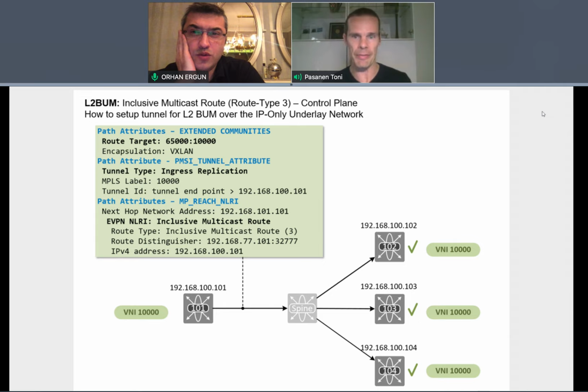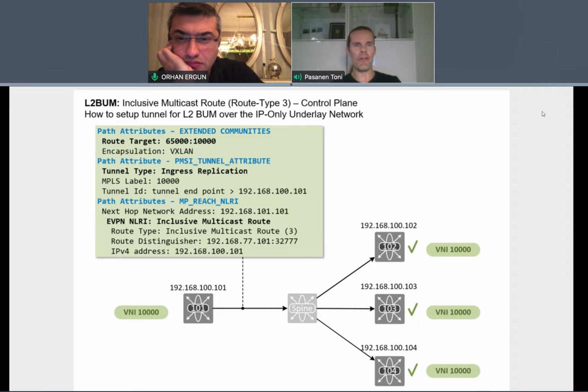So basically, what route type 3 advertises, the network layer reachability information that it carries, is the tunnel endpoint, well, actually it's the switch ID used as a tunnel ID in the ingress replication tunnel. So in the tunnel where we are forwarding layer 2 BUM traffic when we don't have a multicast-enabled underlay network. And the extended communities used in this one are, of course, the encapsulation type, but also the route target, which is used for export and import policy. So the route target is specific now to VN, virtual network 10,000.